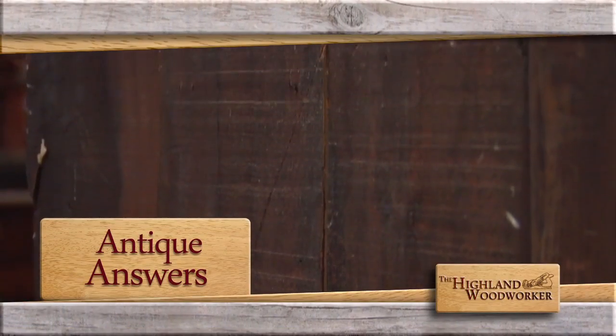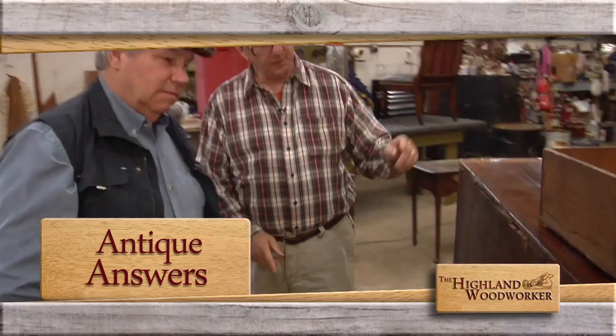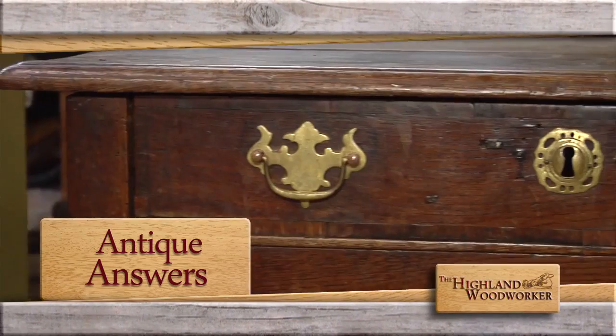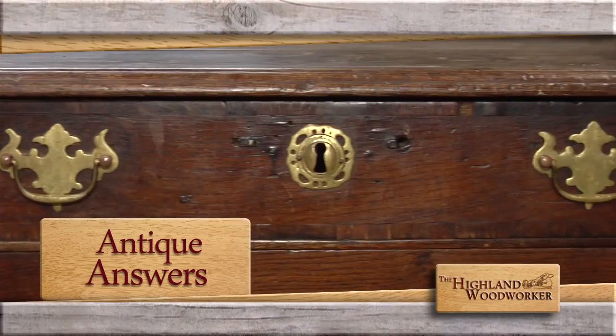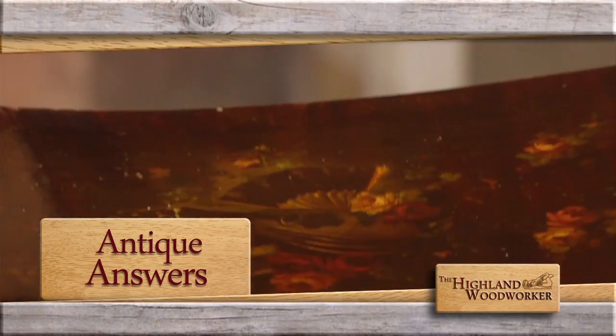Coming up. If we look at the back, here's a clear indication of the Industrial Revolution in that this is a bandsaw mark, not a pit saw mark. A woodworker's look at antiques. We're going back in time to unlock some woodworking mysteries.